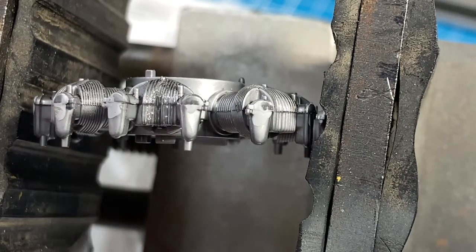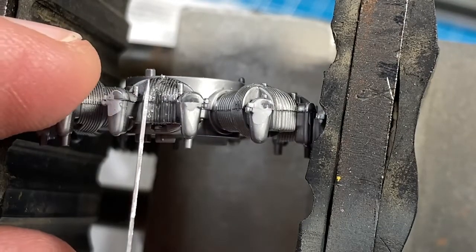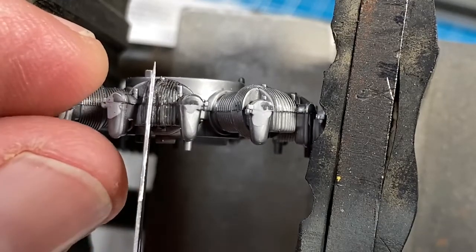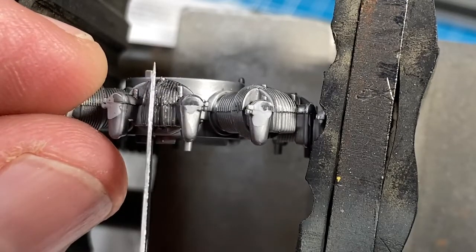So I'm gonna have to go with some bigger BC glasses. I'm gonna need my 6x BC glasses for this here. So let me put these on. Ooh, now I can see. Let's see if we can make these fins better now. One, two, three. Now this is tricky to keep them straight.